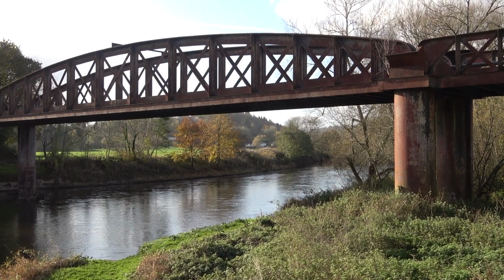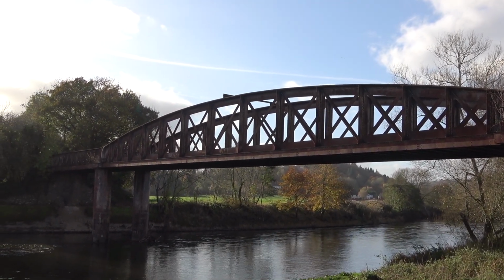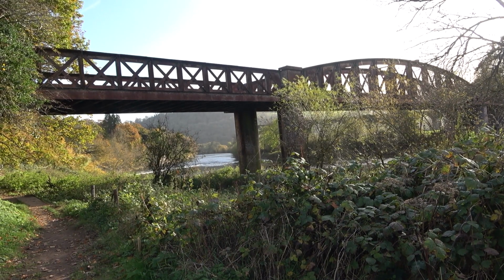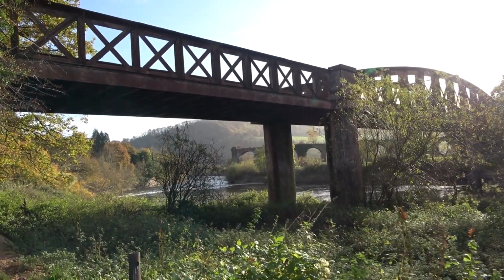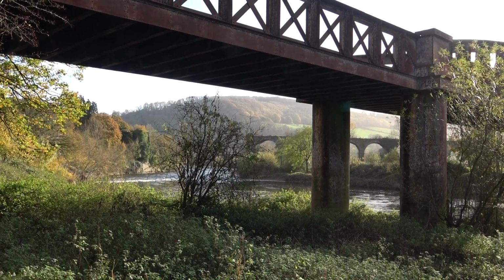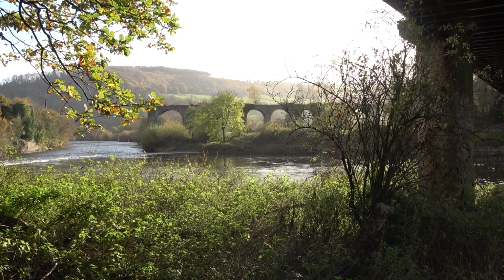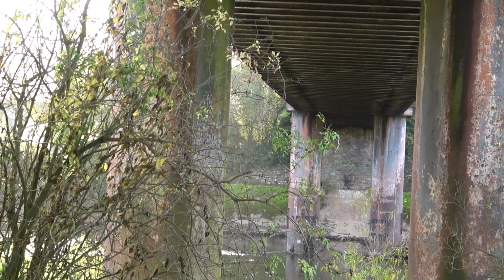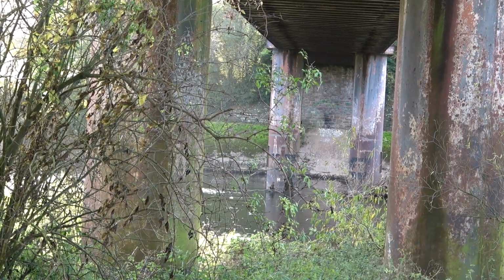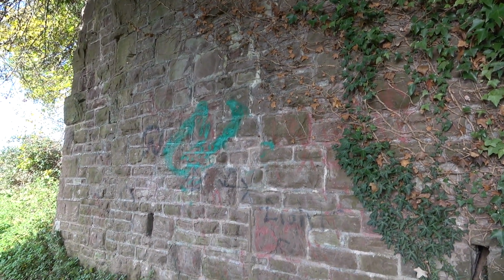A bit closer in. Tricky. Well, I don't know that it's a better angle, but it's different. Probably as good as it's going to get. Right, got top side. Just one more shot at it. Huge tubes there supporting the bridge. And there's some beautiful stonework here on the buttress. That's nice.